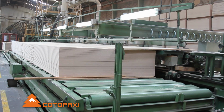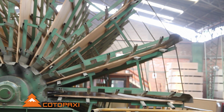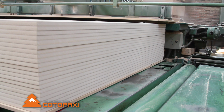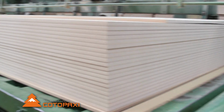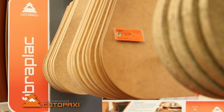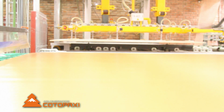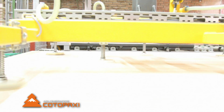MDF boards go through quality control and by sampling are analyzed at the Aglomerados Cotopaxi laboratories. MDF boards are manufactured in different thicknesses. Aglomerados Cotopaxi can produce boards of 45 mm, being one of the few companies in the world able to do so. The raw or uncoated board is sold as Fibra Plaque raw. In the finishing processes, these boards are coated with melamine and go to the stores as Fibra Plaque melamine, coated with foil paper as Fibra Plaque foil, or coated with veneers, known in the market as Fibra Plaque veneer.